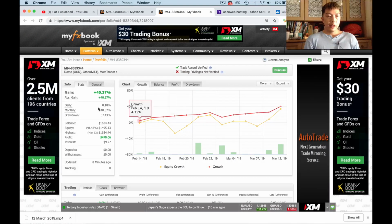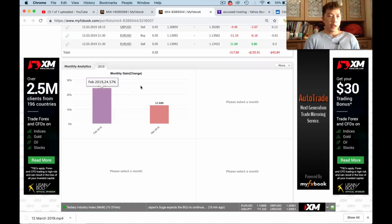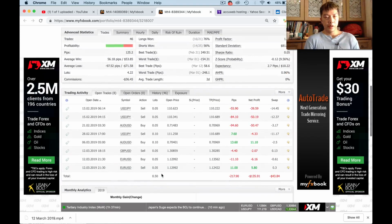So starting with the low leverage one, this is 40% spread over like 24% in February and 12.68 in March, which is actually quite good considering that this is just the beginning of March. But having said that, like I said, this is actually a high leverage account where I set the lots very big to simulate low leverage. So if your account's really low leverage, you're not going to get these kind of returns.